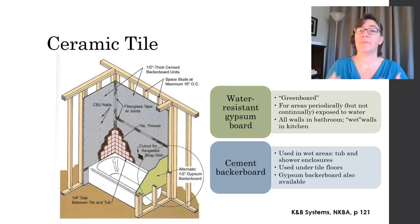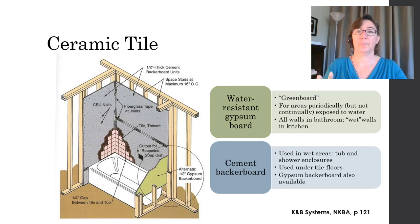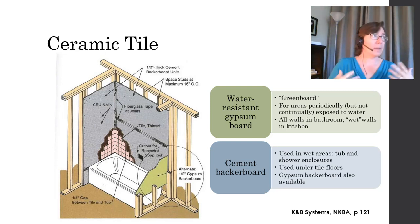And so it's most appropriate for areas in which water is going to directly hit. Your other option here, by the way, is water-resistant gypsum board, also called green board. These are areas that are occasionally or periodically exposed to water, but not continually. You don't have a shower head directly pointed at it. It's not splashed all the time, just occasionally. And so green board is appropriate for all the rest of the walls of your bathroom.